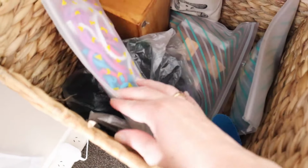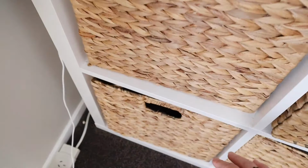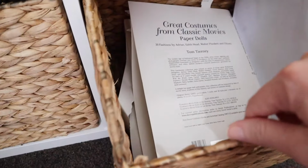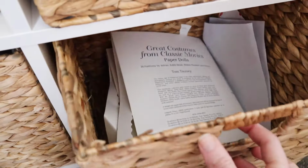There's just like crafty things. There's stamps and glitter and different little games in there. Down here's Play-Doh stuff, so my girls often pull that out. This is where I put random scrap paper and coloring things if they want to pull from that.